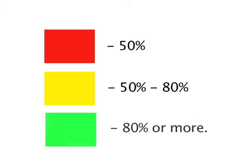So if a child's peak flow reading is, let's say, 200, and that's their best peak flow, and today they have an asthma attack and they're only blowing a peak flow of 100, they're only at 50% of their best peak flow. That actually puts them in what's called the red zone. The red zone is below 50% of their best peak flow, the yellow zone is 50 to 80%, and the green zone is 80% or more.